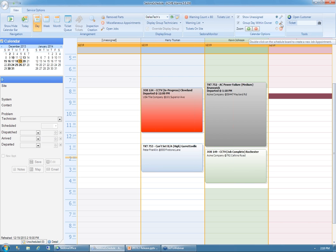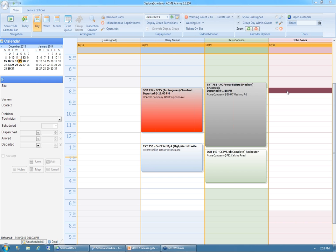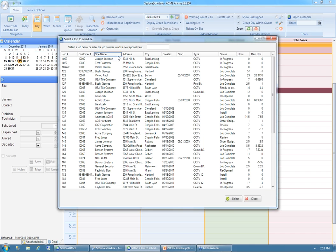Okay, so that's your queue. But I'm going to go back to our daily schedule here. And I want to go through one other thing, and if you've been using the schedule board, you're familiar with this. This is where you could double-click on the schedule board and tell it what kind of appointment you want to create. And you have one of three choices by default.